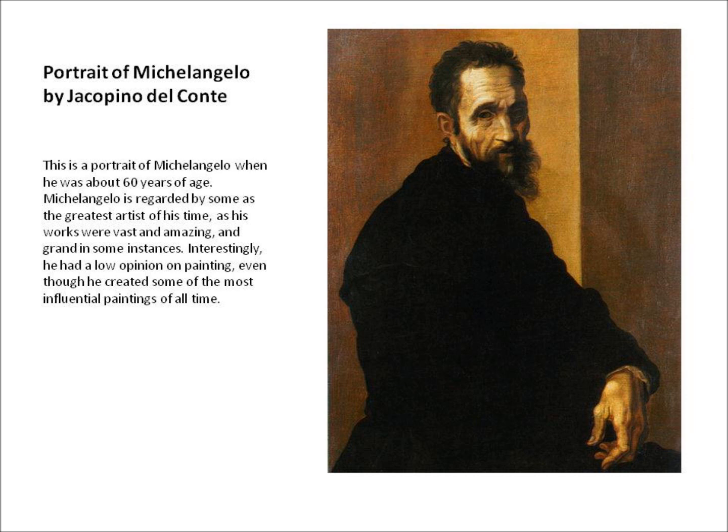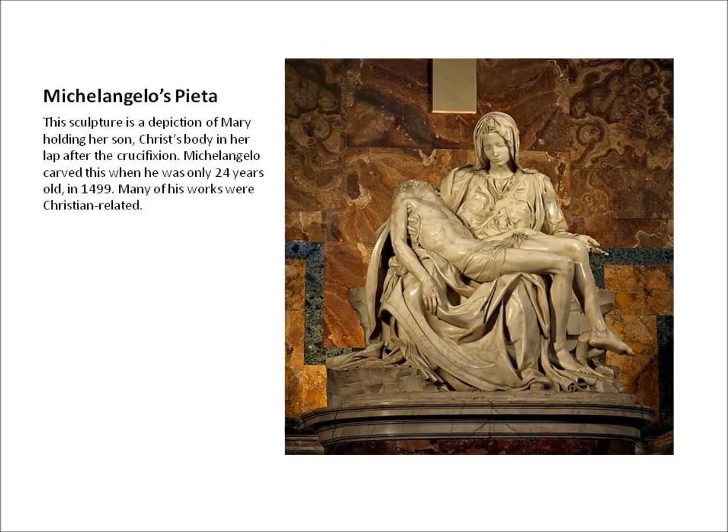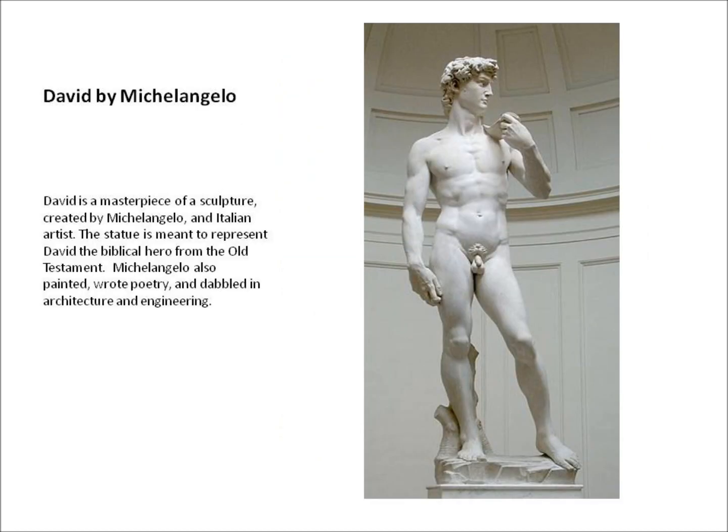Michelangelo is regarded by some as the greatest artist of his time, as his works were vast and amazing, even grand in some instances. Michelangelo sculpted, painted, wrote poetry, and dabbled in architecture and engineering. This indecent man here is David, one of Michelangelo's creations. The statue is meant to represent the biblical hero David from the Old Testament.